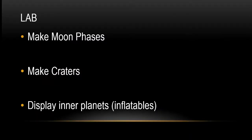All right. So what we would have been doing today, y'all, and some of you have already done this, but it's still a lot of fun. We were going to make some craters by dropping some marbles down onto some clay. And then I have these blow up inflatable planets. We could have blown those up and shown those, and I'll bring all those next week.